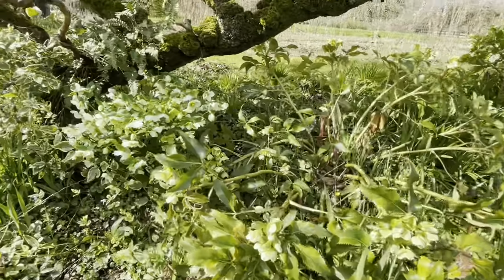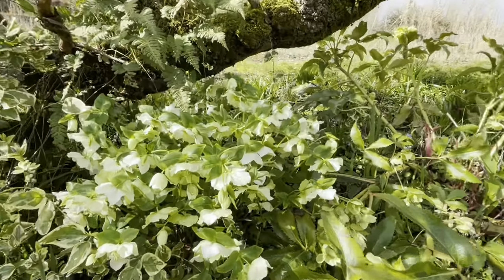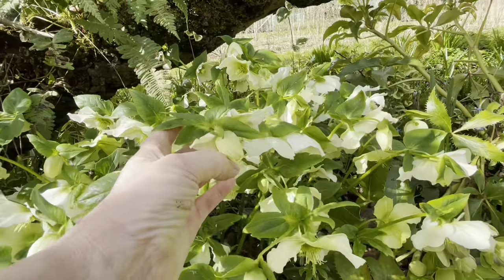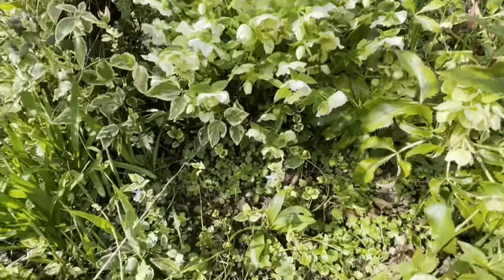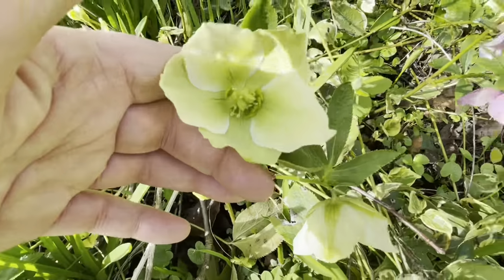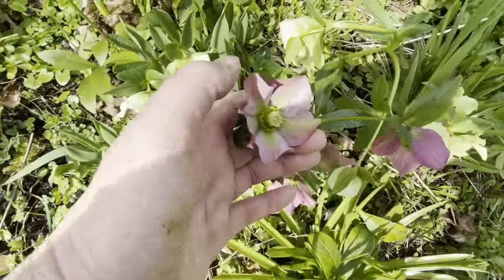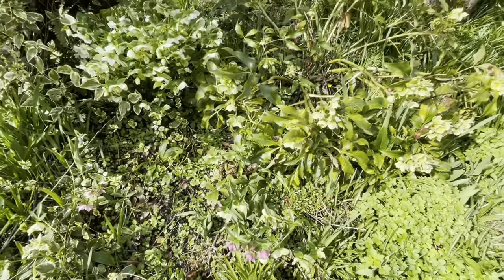And here's another hellebore here. This is a beautiful white one. Look at that. Gorgeous, creamy white one. Then these are some self-sown ones. These are kind of mixtures of what I have. These are all babies that are self-sown down in here. I'm letting them do their thing.